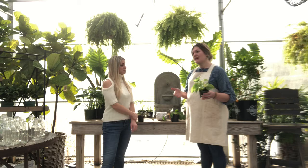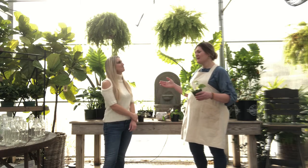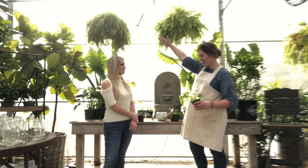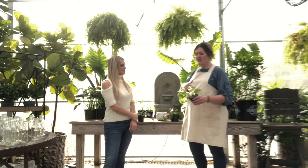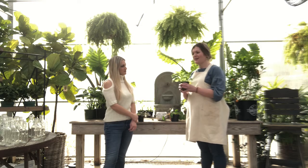Because if you think about it, where these plants naturally grow in the jungle, in these warm environments, they're kind of lower dwellers, while these other big trees are towering over them and filtering out some of the light. But they can't always be stuck in a corner.